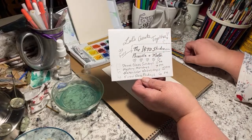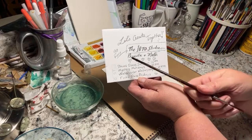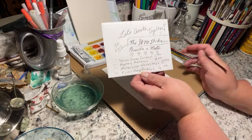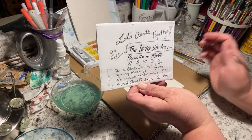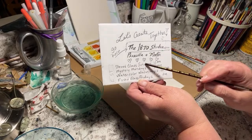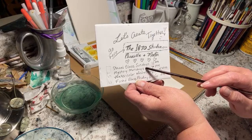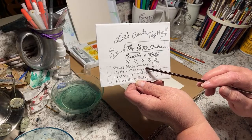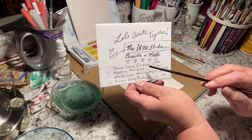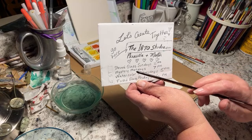And I'm Priscilla at the 1870 Studio. And this is me. And I just wrote this out. I should have done a better job probably. But I just want to point out every single Sunday in January, I'm going to be making stained glass windows. I'm making a stained glass window a week for 2023. By the end of the year, I will have made 52 windows for the big old church we live in.